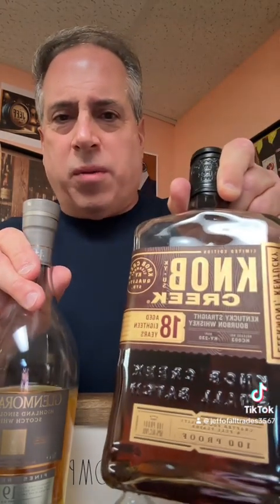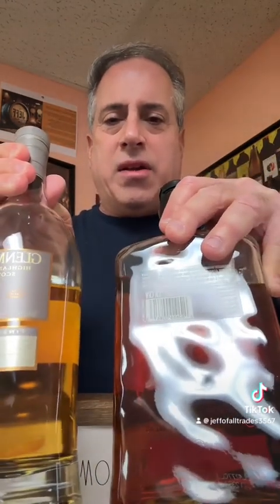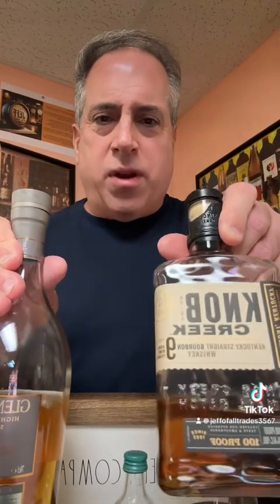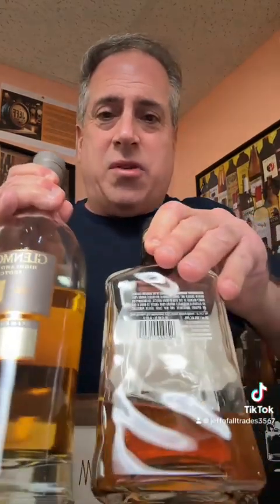In comparison, here's an 18-year-old bourbon, Knob Creek 18. I don't even have to take it out of the glass to pour it in to see clearly. You can see the difference. I'll give you even a more extreme example. It's a younger sibling, the Knob Creek 9. This is 9 years old. This is 19 years old. 10 years difference. And this is darker.